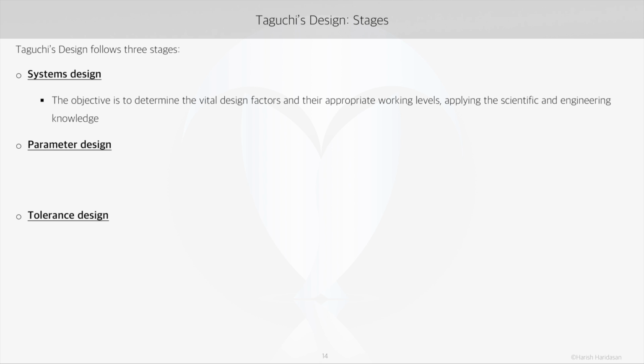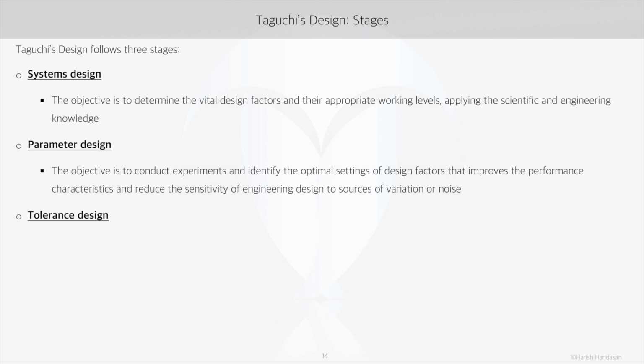Now, whether we adopt a static or a dynamic method, Taguchi's method goes through three stages: the systems design, the parameter design, and the tolerance design. Systems design is all about effectively defining the problem, and defining the vital design factors and their levels. So this stage requires experts who have in-depth process and engineering knowledge. The parameter design is all about conducting the experiments and identifying the optimal settings for the design factors.